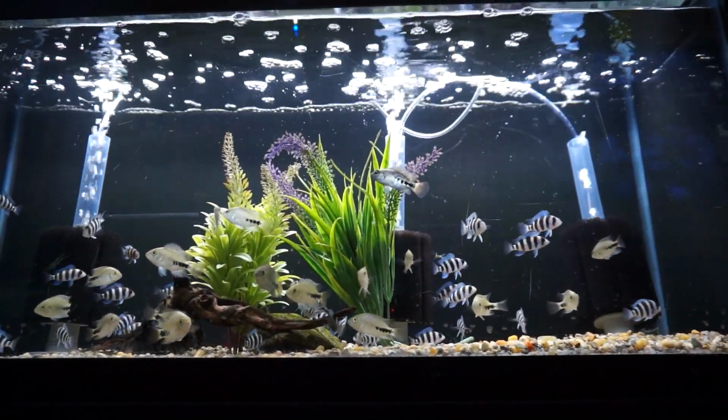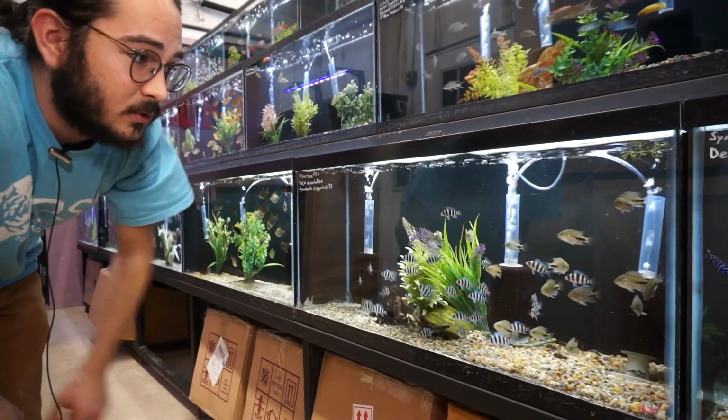For the people that like South American cichlids, we got a few viejas and spilums, which are super cool when they grow a bit bigger.